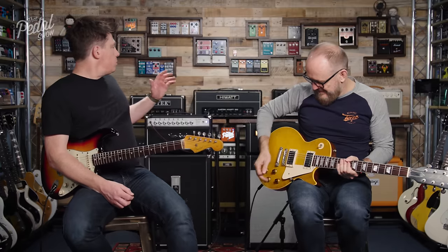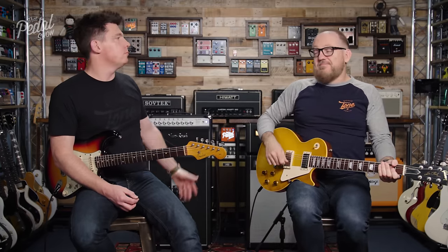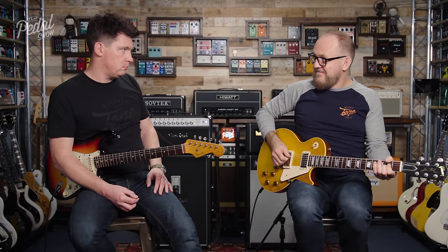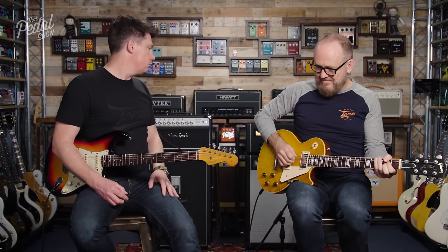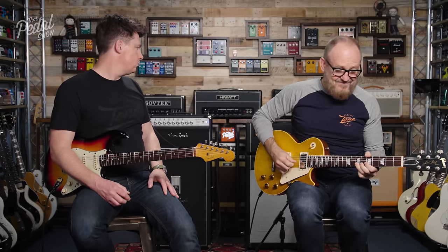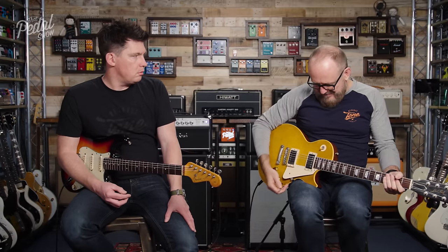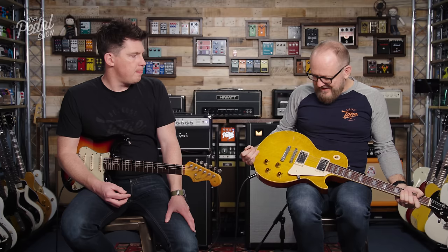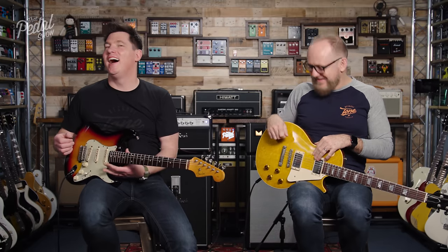Amplifiers today are a Two Rock Classic Reverb Signature, my amp, and the Morgan Dual 20. I'm pulling her out. We had Simon Jarrett in last week, and he was playing this guitar, and he made it sound so good. And I'm like, okay, I've got to spend some time with this guitar because I do love it.